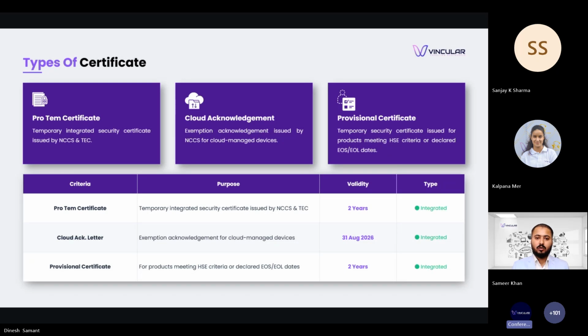Moving forward, we will talk about cloud-managed access points and routers. The situation is slightly different. Since these products are currently exempted from mandatory security testing, NCCS issues a cloud acknowledgement letter instead. This exemption is currently valid until 31st of August 2026. However, based on the ongoing regulatory discussions, it is expected that the exemption period may be extended further. And in case no extension is announced, then from 1st September 2026, cloud-managed access points and routers will also be required to undergo mandatory security testing and certification.